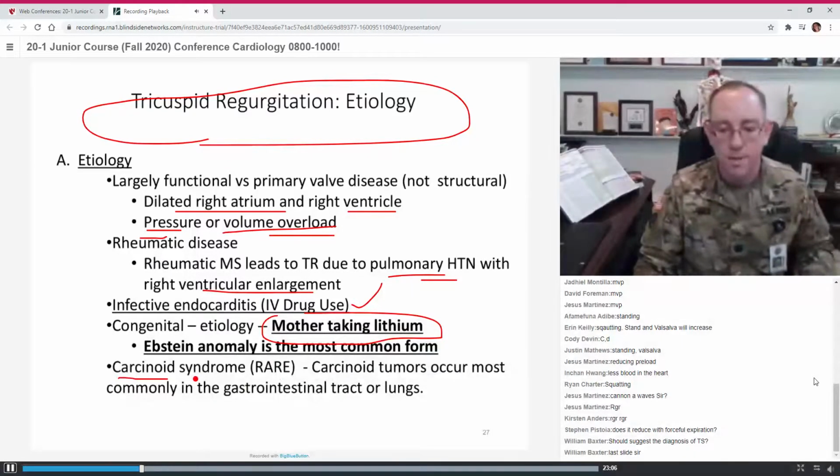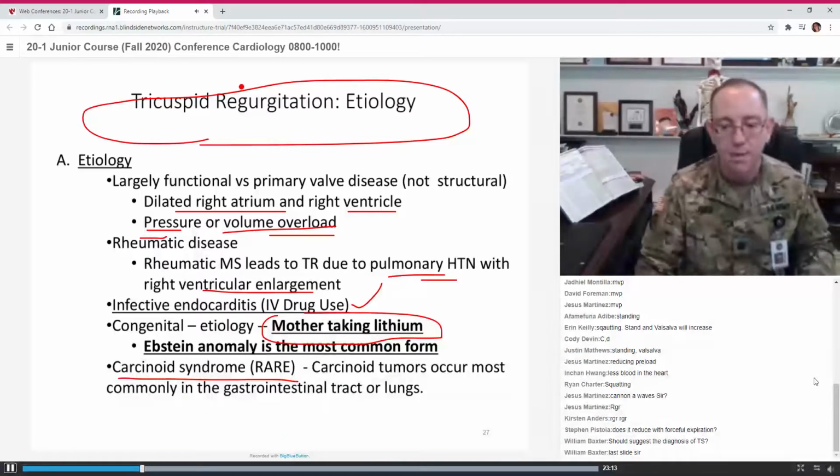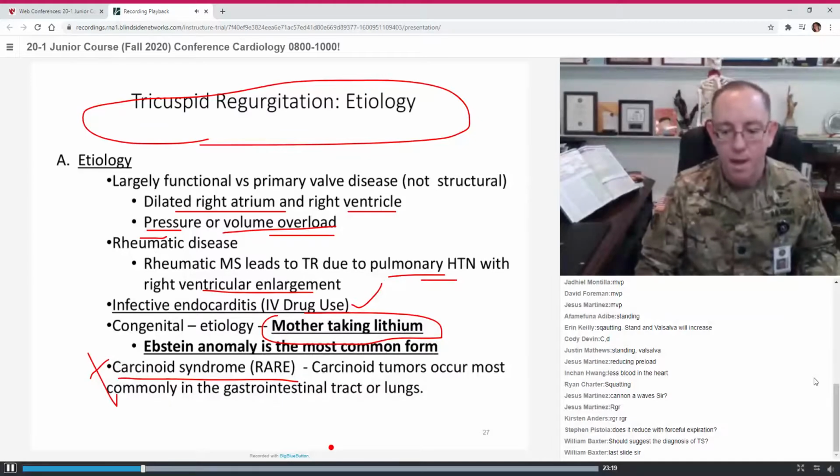Okay. So carcinoid syndrome is rare, but when it does happen, it comes from cancers out of the GI tract and lungs, which can cause tricuspid regurg. It's rare, but it's on every exam. Okay. Every exam will talk about that.